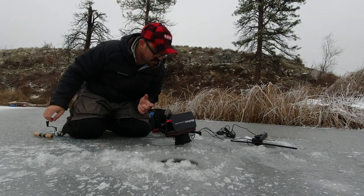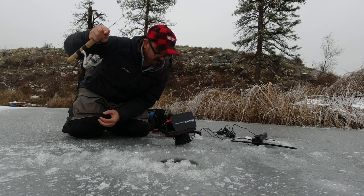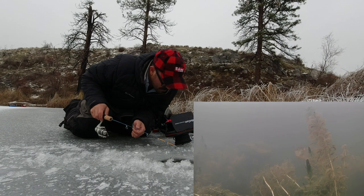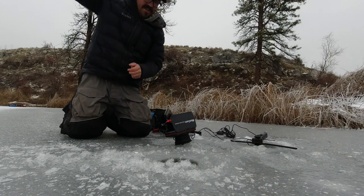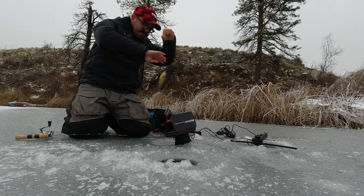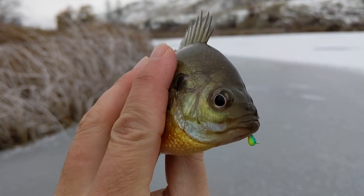Definitely downsizing made a big difference in my productivity here. Using 2 pound fluorocarbon, I'm fishing about 3 feet below the ice. I kinda gotta be quiet, because they spook. There you go. Dropped it right in his face. He took it. That's a nice sized one. They're ambushing me, man. Like they're hiding behind the weeds and coming out and smashing it. I've always maintained that if these guys could grow to 4 or 5 pounds, they would be North America's greatest game fish.